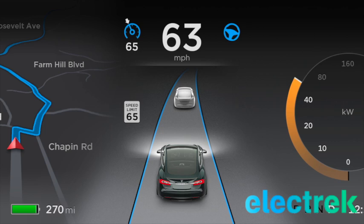However, from that point, to get regulatory approval for full autonomy is something that's going to vary by jurisdiction. So depending upon where you are in the world, and sort of how the legal framework works and what the regulations are, that could be anywhere from another year to maybe several years.